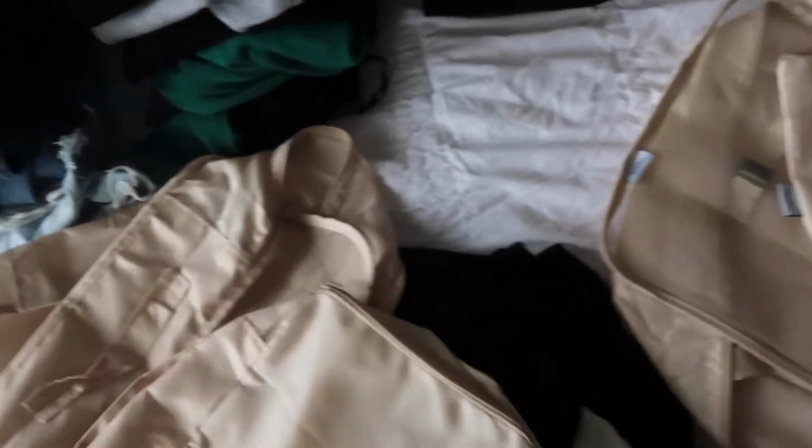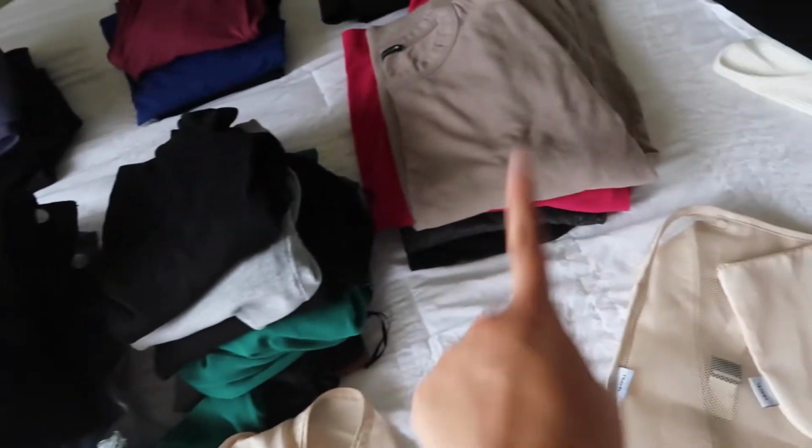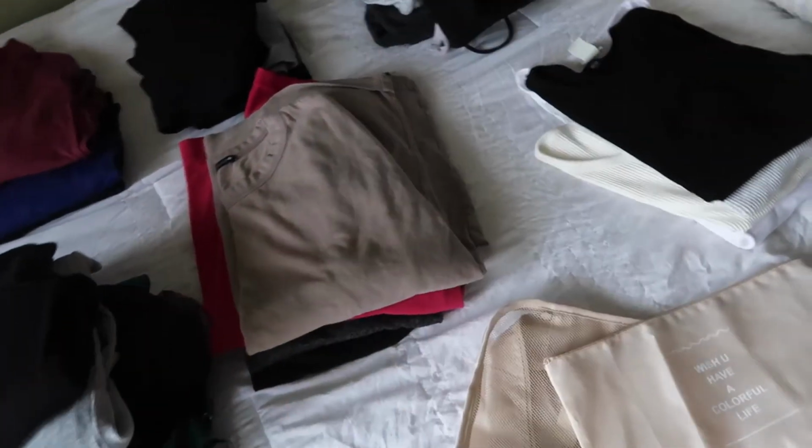I'm gonna start and separate, probably put these into a packing cube, these, those, probably most of all this stuff.